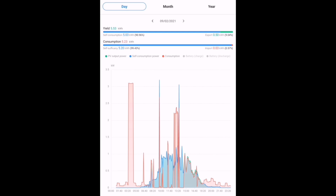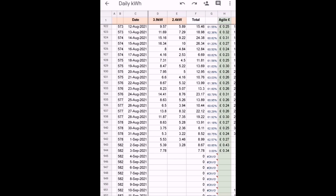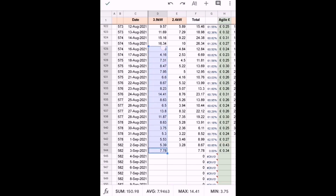Partly, that's why it's really worth keeping your data in a spreadsheet so that you have got access to your own data and you can see whether it's right or wrong in these apps. So a couple of weeks ago, I was just looking at my data in the spreadsheets, and I suddenly saw that there was a disparity between the amount of solar generation I was getting on the Solaredge array versus this new Huawei array. And it looked like I had a fault.